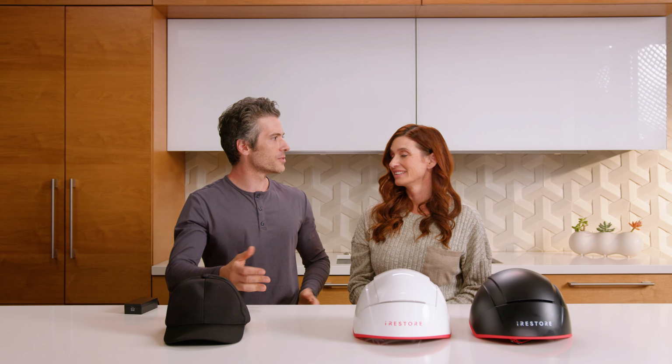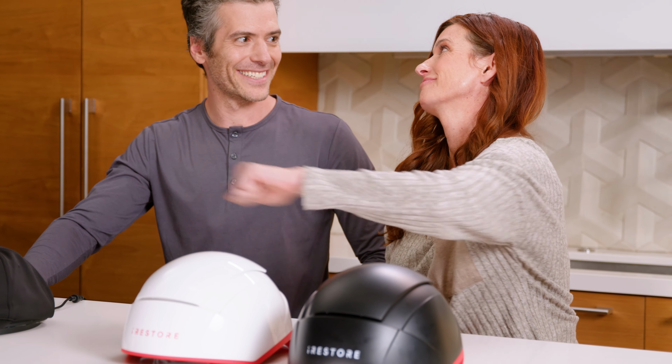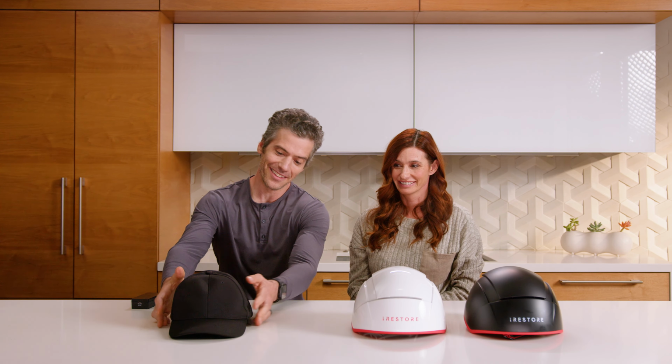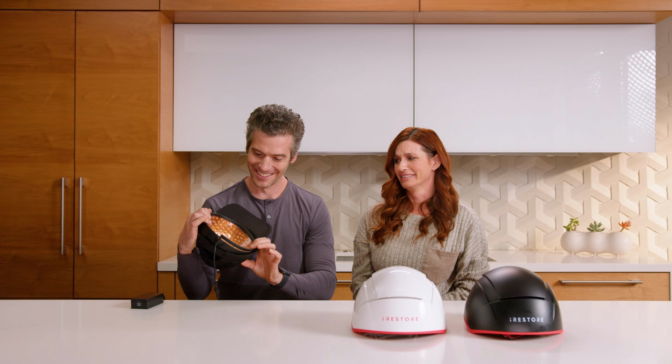So why is iRESTORE better than other brands? Well, it's the top-rated and the only device to combine lasers and LEDs. And its patented extended scalp coverage helps to maximize the area of treatment. Not to mention they use the highest quality materials, so they're durable and long-lasting. Yeah, this is pretty flimsy. Oh.